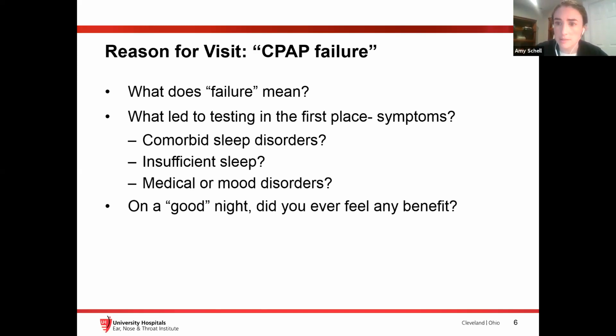A question that I really like to ask patients to try to gauge whether or not their sleep disordered breathing is the cause of a lot of their symptoms is, on a good night, did you ever feel any benefit with your PAP therapy? On that magical night where the stars aligned and you were able to keep it on all night, did you feel better in the morning? And a lot of patients can say, yeah, I think that one night that I was able to keep my CPAP on, I did feel a little better. It's just really hard for me to use it. And in that case, I feel more comfortable offering CPAP alternatives such as surgery for OSA, knowing, okay, maybe there is a chance here we can get some benefit just taking care of that obstruction.